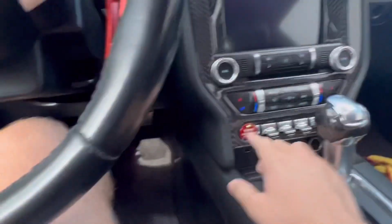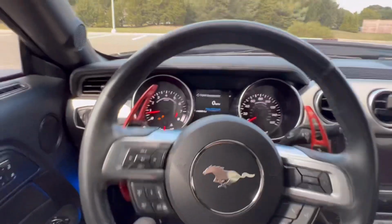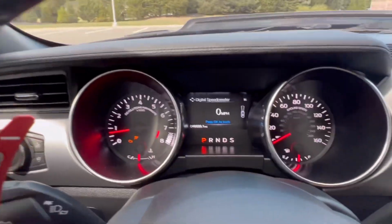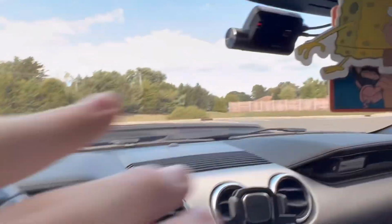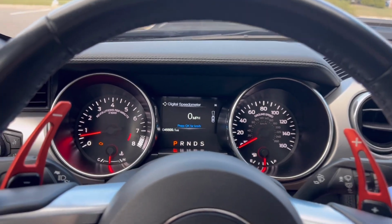So now let's start this up, the inside. All right, so we have right here, sorry, the video cut out because my phone connected to the Bluetooth. But this is what it looks like up front.